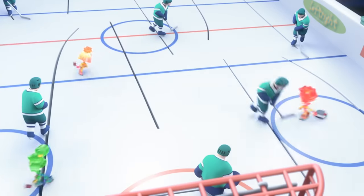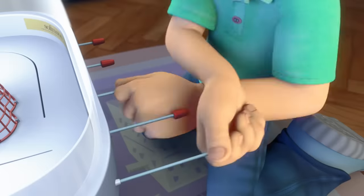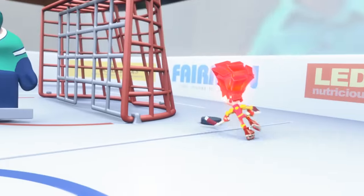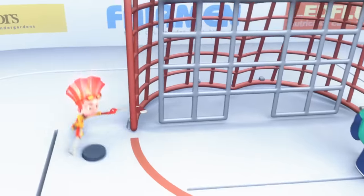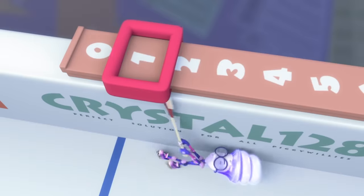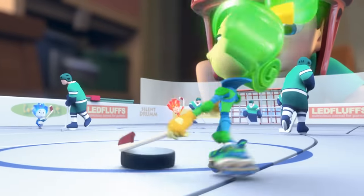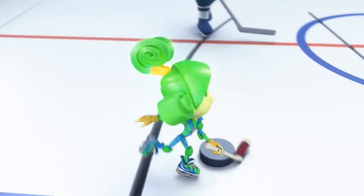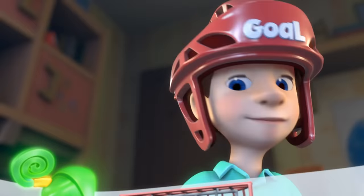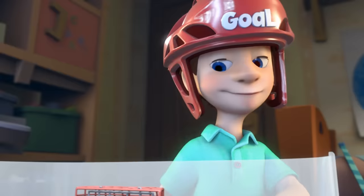Check, don't lose control. A line change on the fly. The puck is zooming towards the goal to score and break the tie. It's one for all and all for one. Great teamwork is a must. Let's go and show them how it's done. This game was made for us. Hockey's our game.